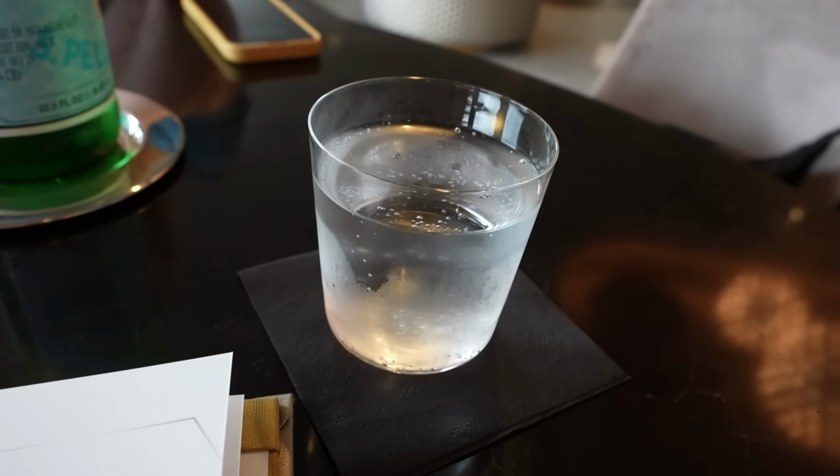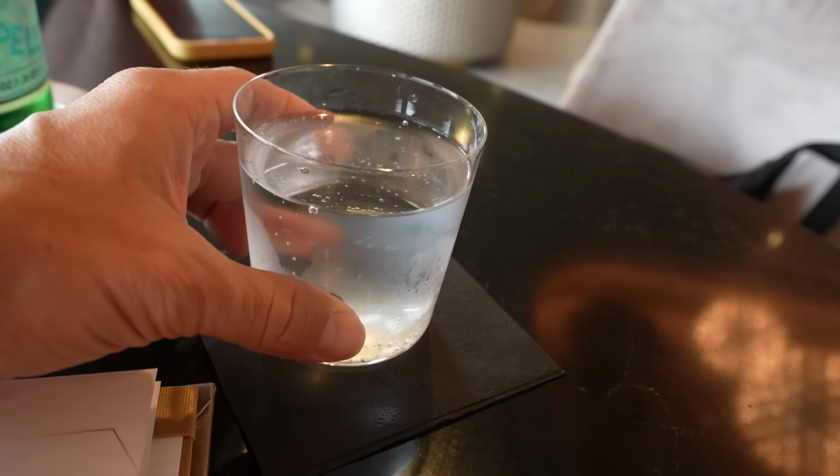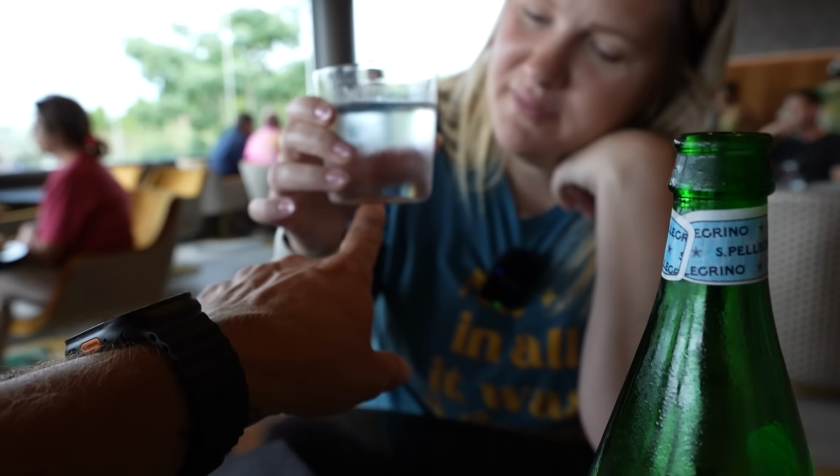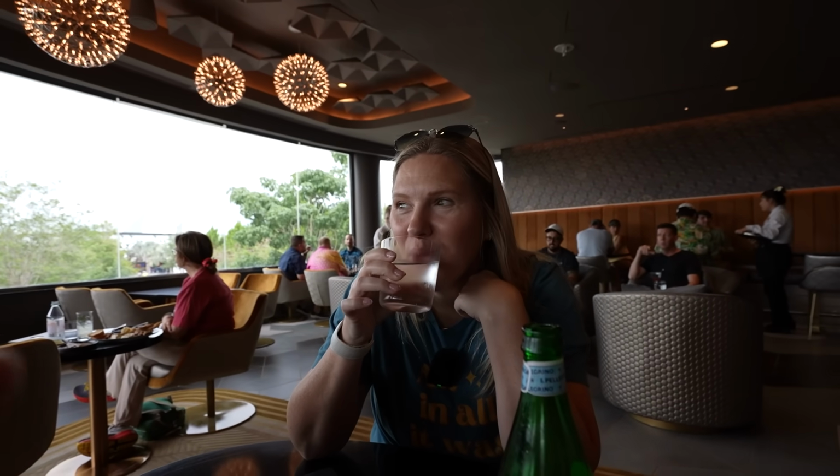So the first thing that I wanted to mention is look at how delicate these glasses are. Oh yeah. This is just our water. But look, there's not even a bottom to it. Oh yeah, I bet they break so many of these. No, this is a fine Italian, right? That's the guy who made it, right? Luigi. Did Luigi make this one? I think so. Maybe. We'll have to ask.